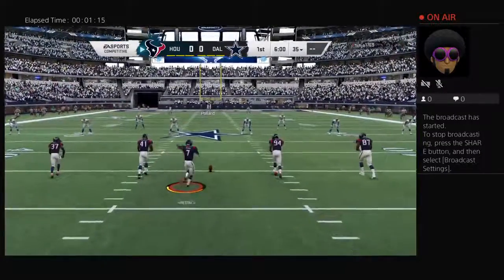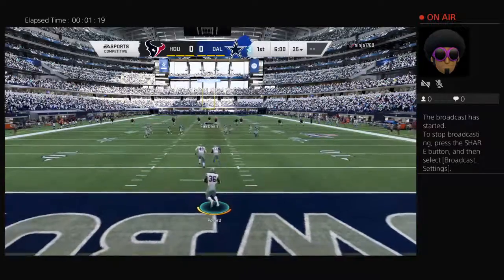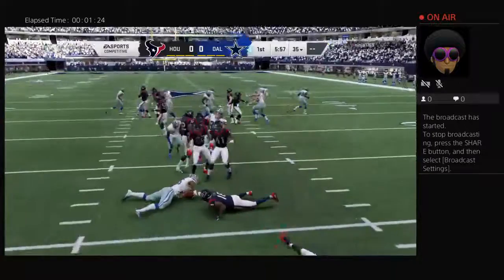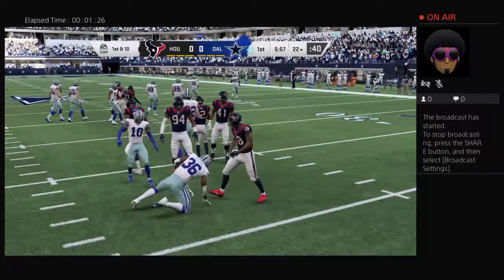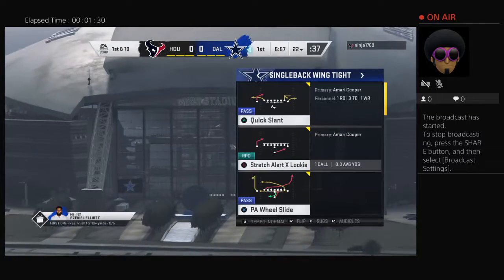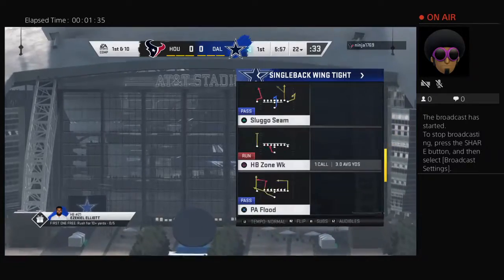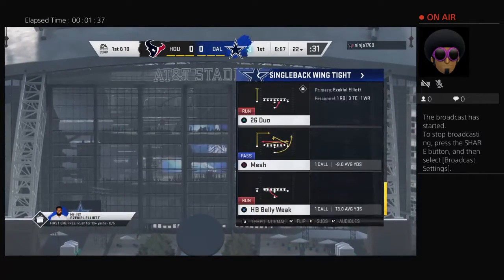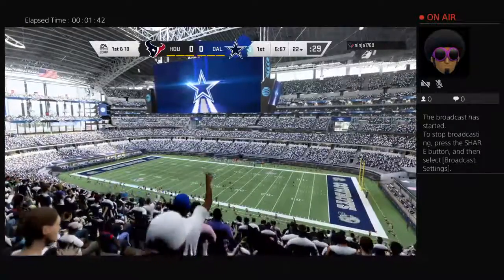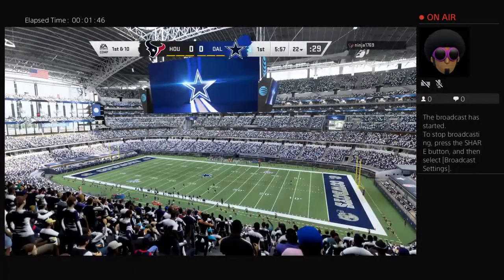Fairbairn now to kick this one away. Fielded about a yard deep. And he'll take this up past the 20 and down at the 22-yard line. Here we go.